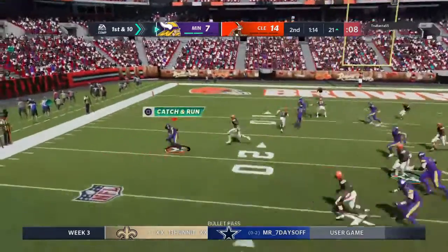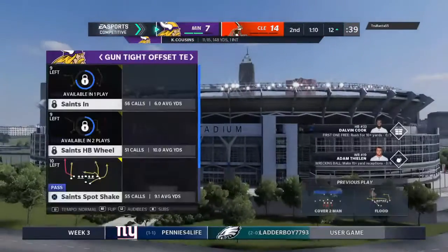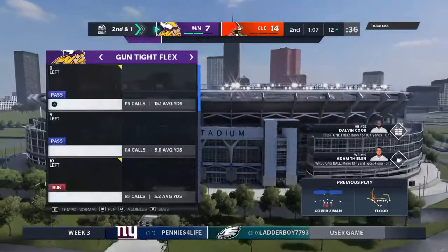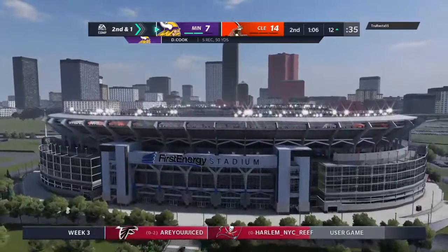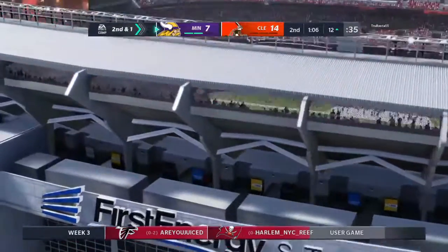A first down throw for Cousins. And Cook has it left side. He's tackled a yard short of the marker. Good gain of 9 on first down. And it'll be second and about a yard.